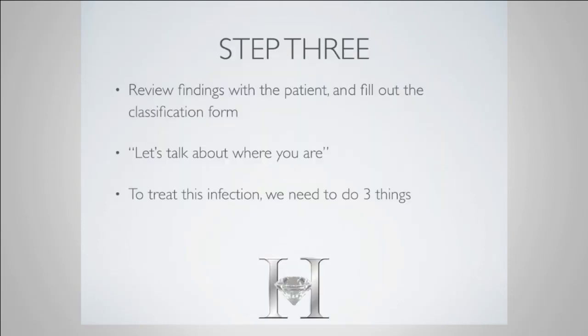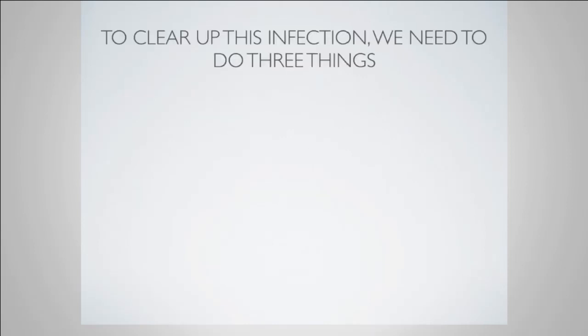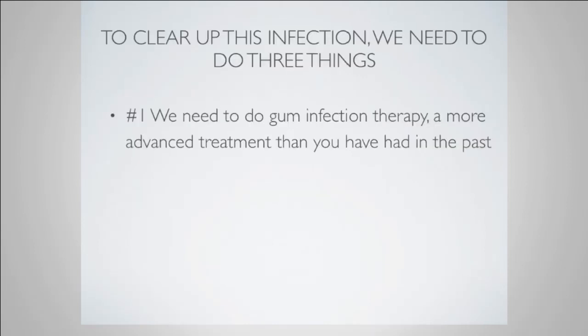Okay, so the third step then is to review those findings with the patient and fill out that classification form. We often begin that conversation by saying, let's talk about where you are. To treat this infection, we need to do 3 things. Okay, so I'm going to walk you through again. We try to simplify this process because we know that the patient has to be 100% clear, and if they're confused, they become frustrated and they don't move forward.